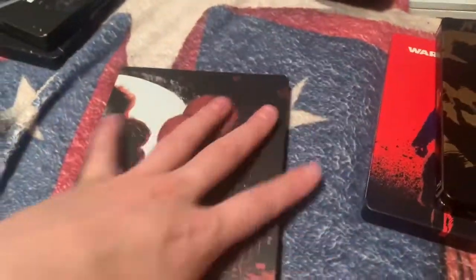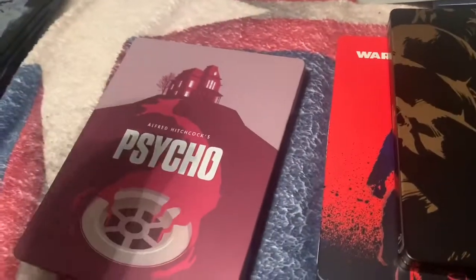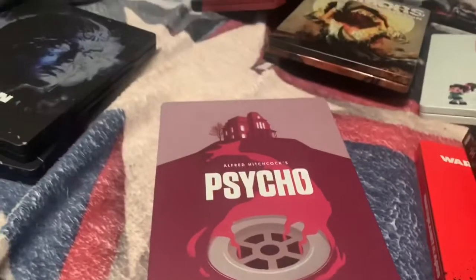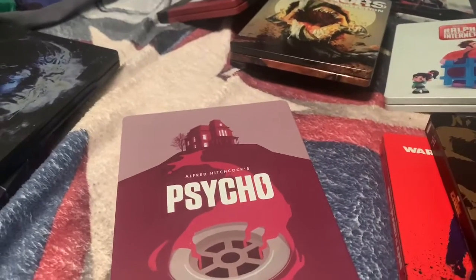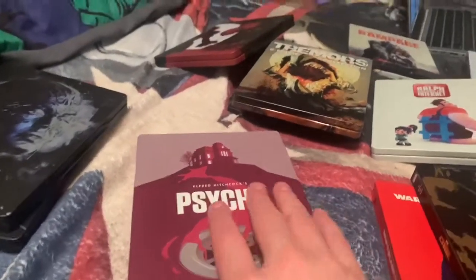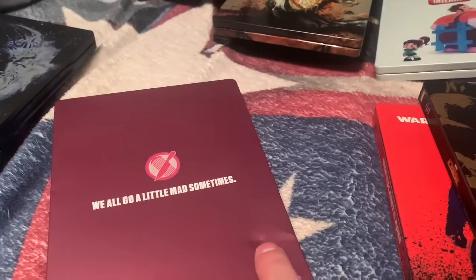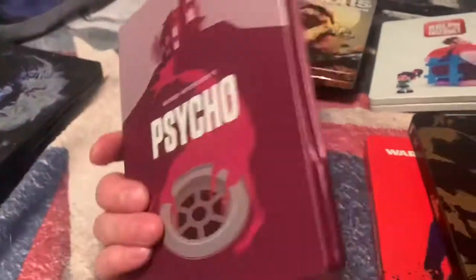And last but not least, the other disappointing steelbook from Amazon. Always thought this was a really cool looking steelbook. I absolutely think this movie is super boring. I love the Bates Motel TV show. That's really good. I honestly like the concept and everything. That dent right there, it's killer. Ugh, it's terrible. But I absolutely do love the steelbook and the color. Don't know why, I just always liked it.